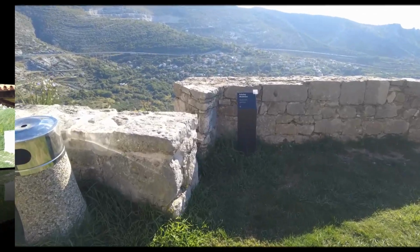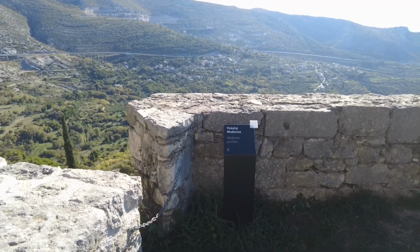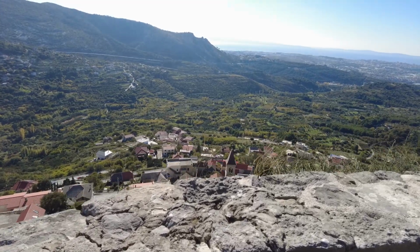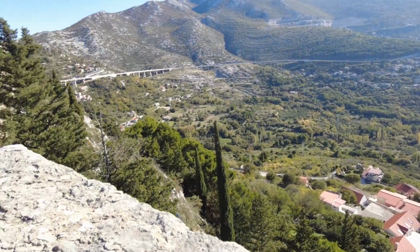So directly opposite the blacksmith is what they called the Madonna position. So this was the outlook. So if you're a soldier and your officer was saying, right, you guys go to the Madonna position, you knew exactly where you had to stand and protect your post.